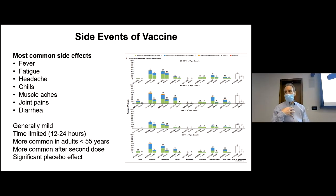I haven't gotten the second dose yet, but I'm expecting that within a day or so after my second dose, I'm not going to feel so good. But the important thing to remember is I'd rather not feel so good for 24 hours than get COVID, which is much, much worse and may kill me.